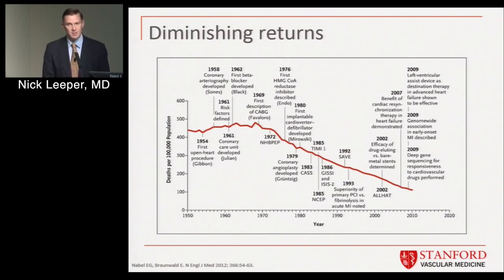And I think that a lot of this is because, so far, we've really only been able to address the risk factors for disease, not the disease process in the blood vessel wall. And so if you think about it, a lot of these improvements are due to smoking cessation programs, control of blood pressure, and perhaps most importantly, control of cholesterol.